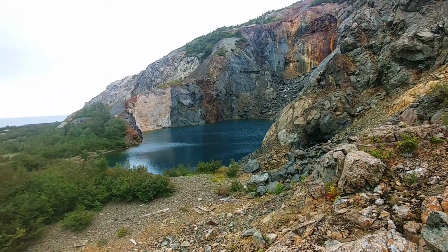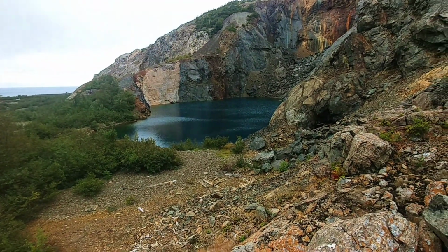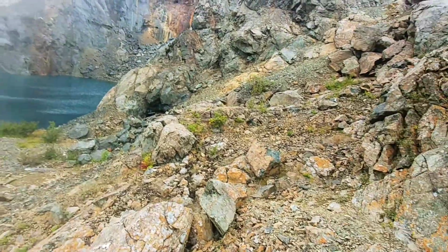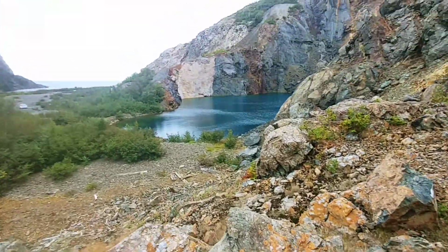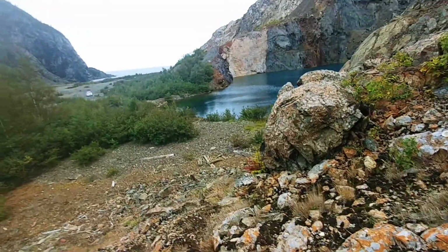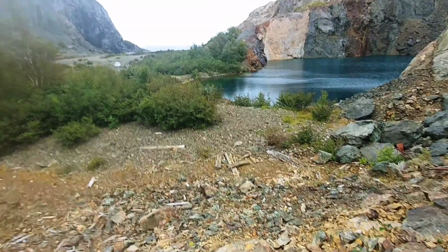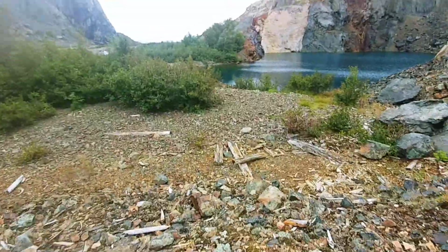So I don't know if they went down here and mined underneath, but the pit is full, so we can dump that, fill it full of the waste tailings. And there's also the possibility that the waste tailings can be used for agriculture, fertilizer, so we can get another use out of it.